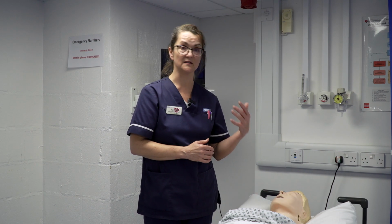Target is less than 5 seconds off the chest, whether we're going to deliver breaths, whether we're going to swap compressions or do anything with the defibrillator.